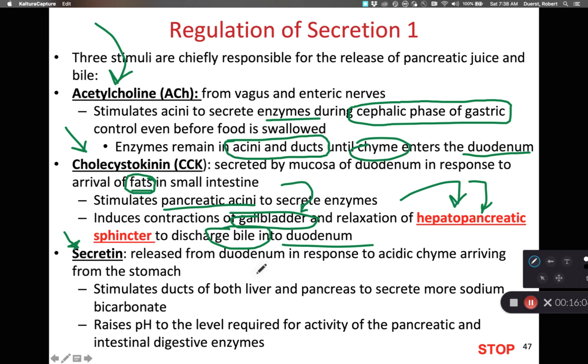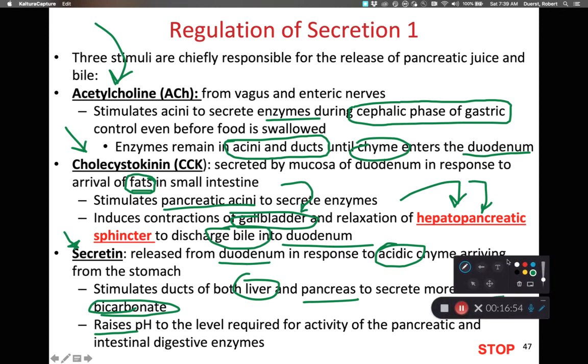Secretin also has an effect on the pancreas. Secretin is released from the duodenum of the small intestine and stimulates the liver and the pancreas to make more sodium bicarbonate. So in response to acids entering the duodenum, the liver and pancreas secrete more bases into the duodenum to neutralize the acids and raise the overall pH to the correct pH for pancreatic and intestinal enzymes to be activated. This raising of the pH in the duodenum also deactivates the stomach's digestive enzymes that needed the highly acidic environment of the stomach in order to be active and digest their respective products.